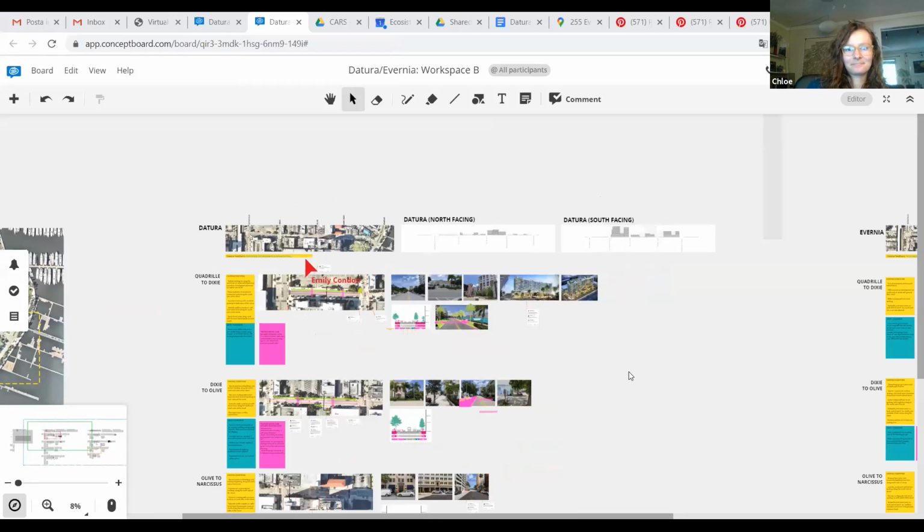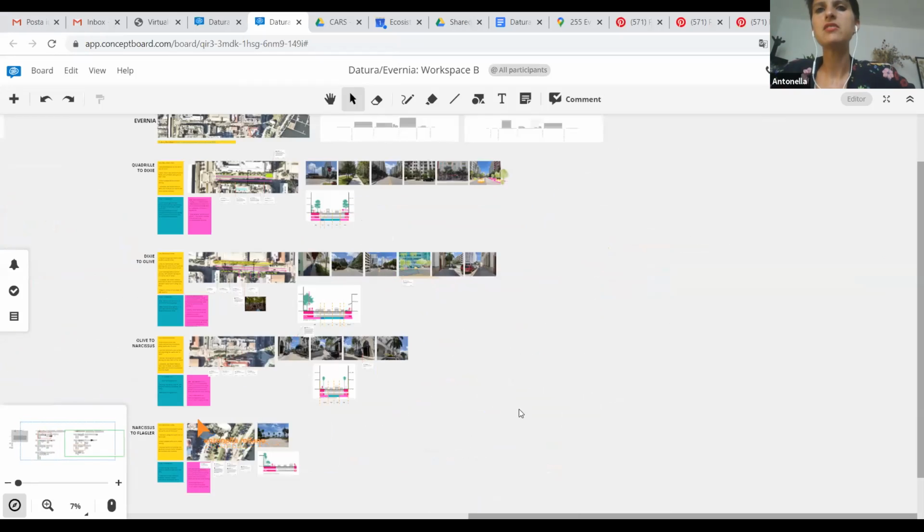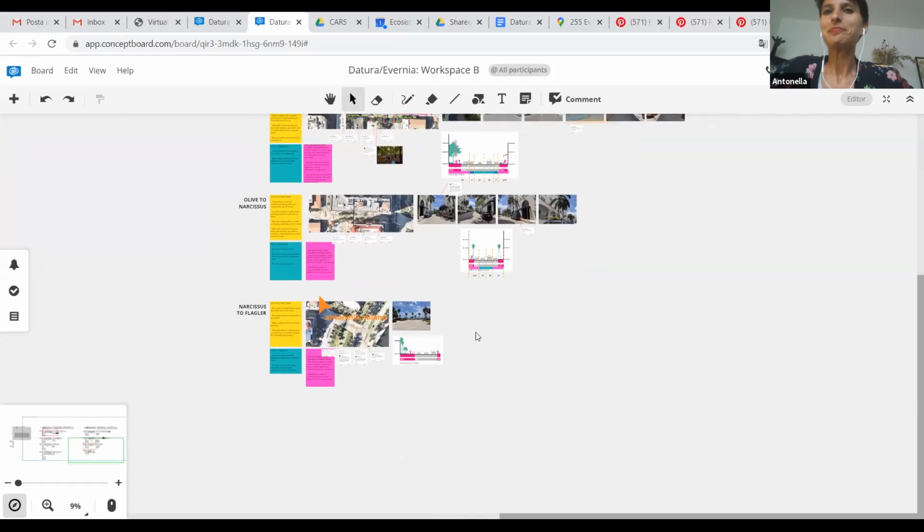Yes. Okay, so basically I was working, as Chloe did on the other corridor, on Evernia Street. I have to say that our first constraint was that our scenario is a bit conservative, in that we are not considering switching to one-way street or big transformations in terms of redesign of the street. We're just working with improving a little bit the situation that is right now. So I think it was a nice exercise of being creative without touching that much of the street section.